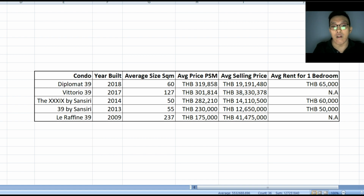So you can see for Victoria and Le Raffin, they do not have one bedroom, minimum two bedroom at about this kind of size, 127, 230. Victoria being the newer one, the price point is somewhat more in line with the current market. It's selling at an average of about 300,000 Thai baht per square meter. That means if you want to get a unit, you need a budget of close to 40 million Thai baht. And even for Le Raffin, because it's 10 years old, of course the price per square meter is lower at about 175.